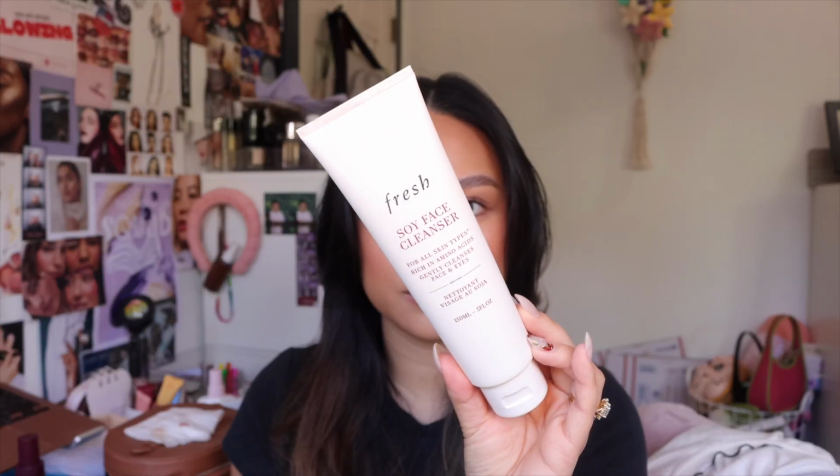The next product I have is an oldie but a goodie. This is the Fresh Soy Face Cleanser. If you've been watching me for a while, you'll know that once upon a time, Nate was obsessed with this face wash because he has very sensitive, eczema-prone skin. After a lot of coaxing, he has since moved on from this face wash, but we still had this bottle left. And when we recently ran out of our current face wash, I figured I would just finish this off because I don't like to waste product.